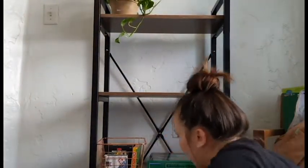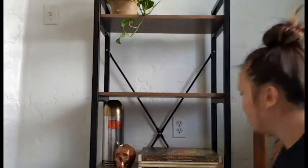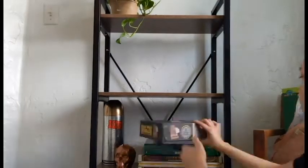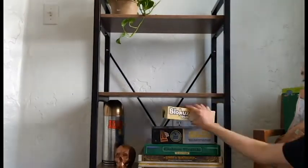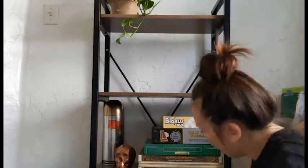It's from Amazon. I'm not sure how much it was, but I'll put a little thing here of how much it was. Anyway, it's super easy to assemble. I assembled it myself in like 5 minutes. And then we bought a new armchair just from Facebook Marketplace from someone who lived like 15 minutes away. And then we just filled it up with our books and some board games.